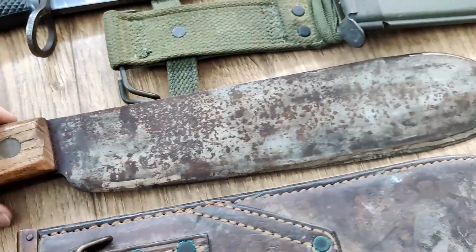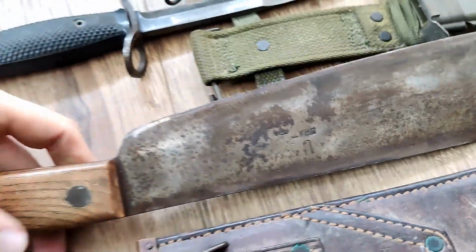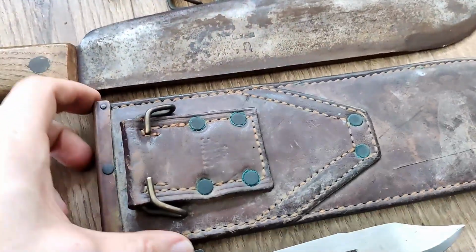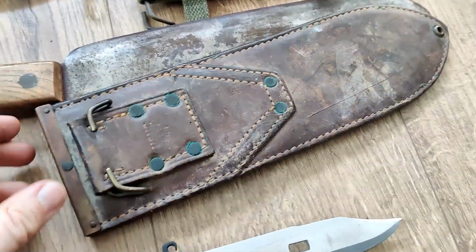And then we have the United States Marine Corps Bolo. This one, at least the scabbard, is dated 1944. It's in really rough, salty shape, but it's pretty cool. Definitely been used. Polish AK bayonet.